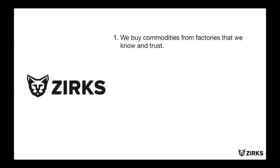Zirks was born out of this idea, and there's a couple of elements around it that I want to share. The main idea behind Zirks is that we buy commodities from factories that we know and trust. Some background there: these are factories that Ernest has been working with for years, factories we've toured, factories we've audited, etc.